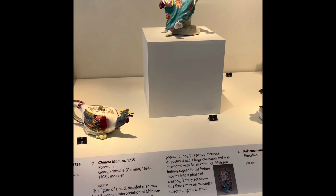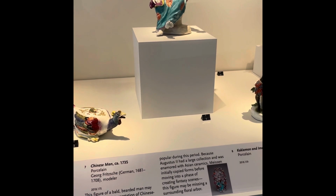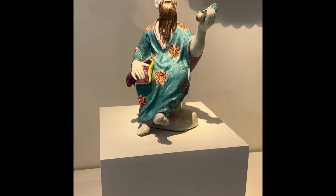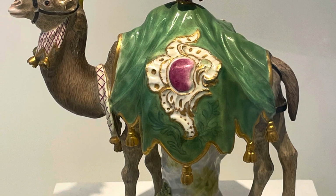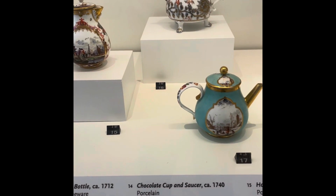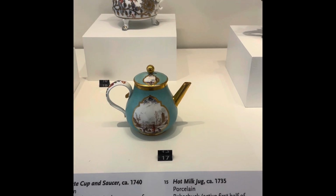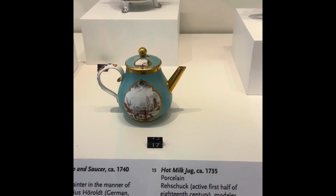You do have the Chinese man, 1735. Pieces that were supposed to be bottles. This right here was supposed to be a chocolate cup and saucer. A hot milk jug around the 18th century.